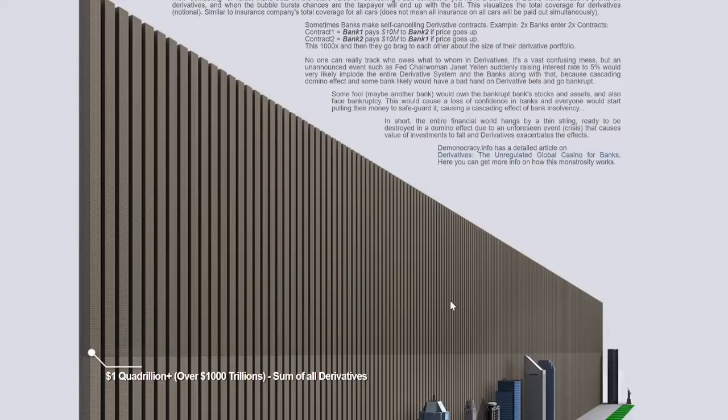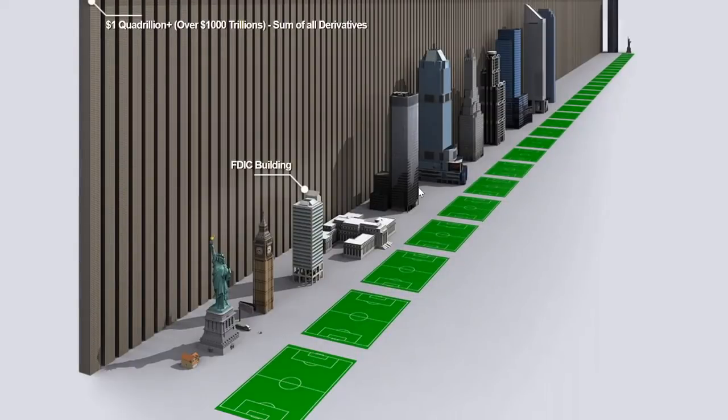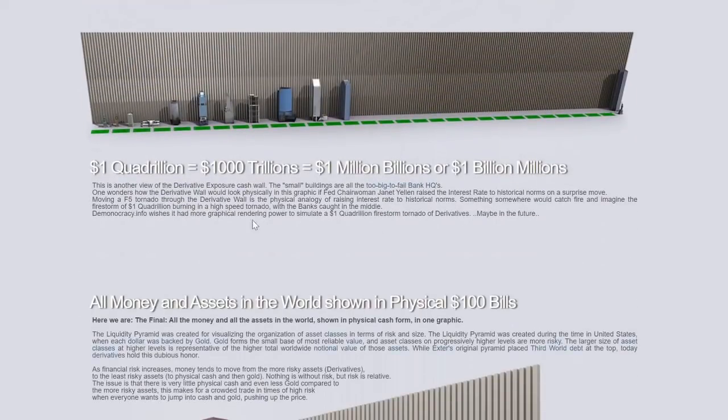I will say that statement is probably dated, because nowadays, and even probably back then, there were probably a lot of triggers and switches that can be pulled, and levers and stop gaps that would prevent it in some manner or form. But it's amazing to see this huge, tall wall of cash that represents the derivatives markets. So you think about $1 quadrillion, it's 1,000 trillions, or 1 million billions, or 1 billion millions. That's just amazing to think about, the derivative exposure cash wall.